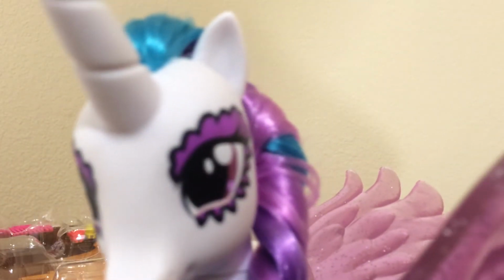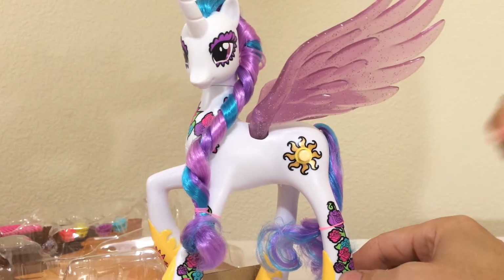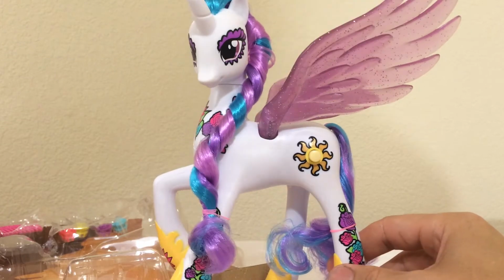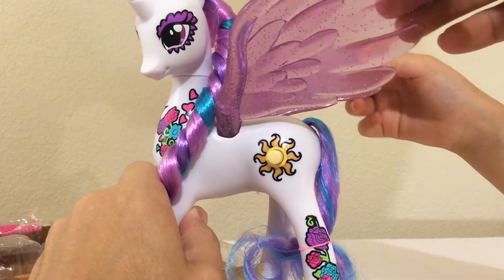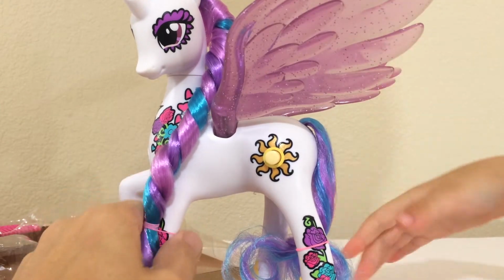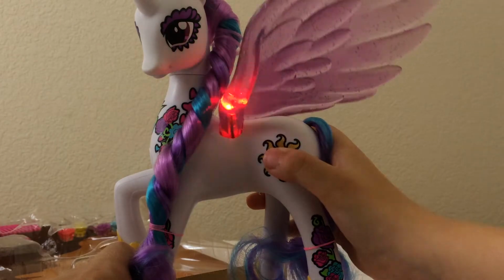And look around her eye design. Her eyes is a real nice design. These also can wipe off. Be careful. Maybe, possibly. And I like her hair and I like her translucent see-through wings. Maybe we can turn off a few lights here. Let's see what happens.